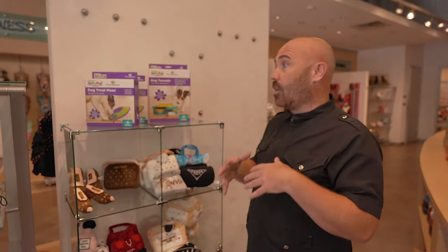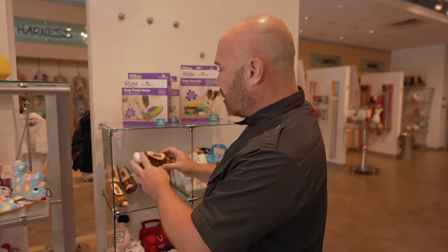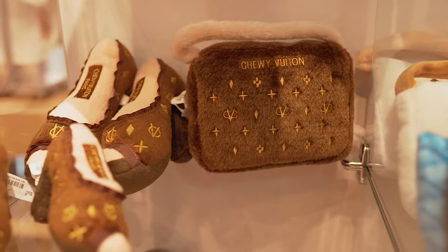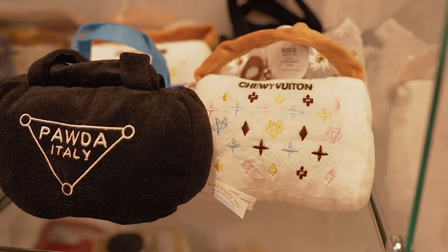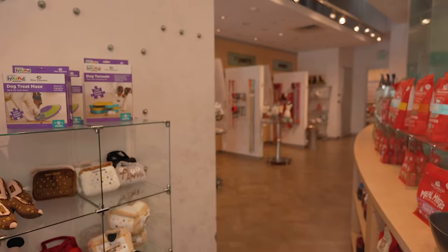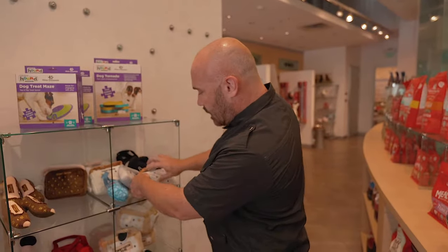We're in Boca Del Rey, so my clientele are high end. They like designer clothes, they like designer things. So we have a company that makes the little Chewy Vuitton slipper for them to chew on, the purses that are like a Chewy Vuitton, or we've got Pauda, like Prada, and DOG, like D&G. Those are a really big seller for us.